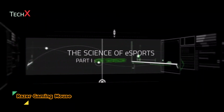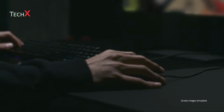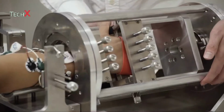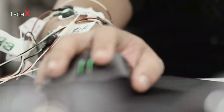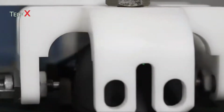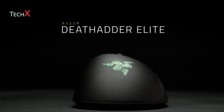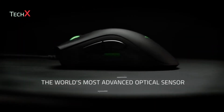Razer, we created the world's first high-performance gaming mouse to give gamers the unfair advantage. Since then, our scientists and engineers have worked with the top esports athletes to continuously push the envelope. Today, we're taking performance to a whole new level with the new Razer DeathAdder Elite featuring the world's most advanced optical sensor.